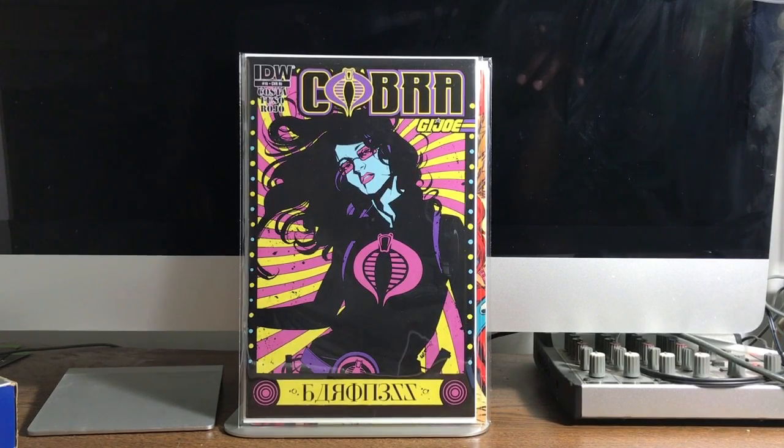This is Cobra number 19. I believe it's a 1 in 20 variant. I've tried to find as much info as I could on it. There is none. There are no copies on eBay, and it seems like there never have been. I even tried Googling "Cobra 19 Baroness variant," and there's basically nothing.